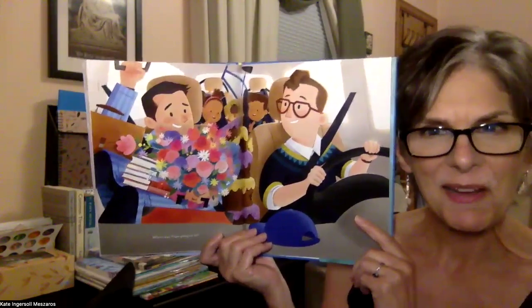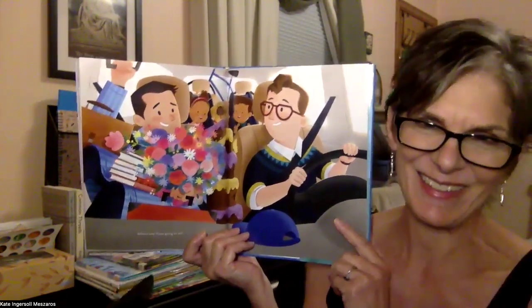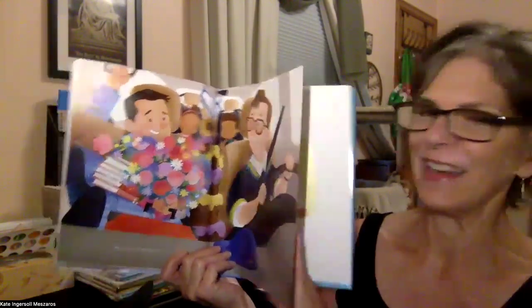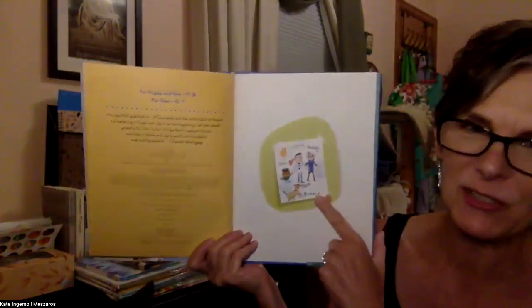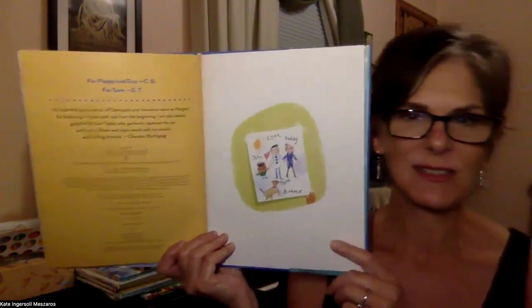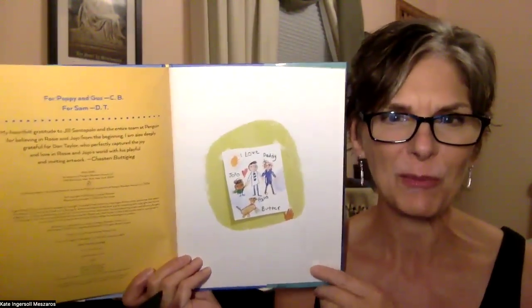Where was Papa going to sit? Had a lot of stuff in that van, didn't he? I love it. And I love this last page. This little picture says, I love Daddy, Jojo, Papa, and Butter. That's a beautiful last little picture from Rosie.